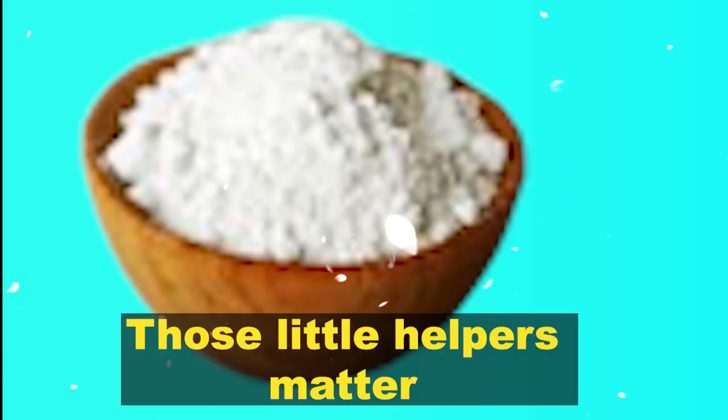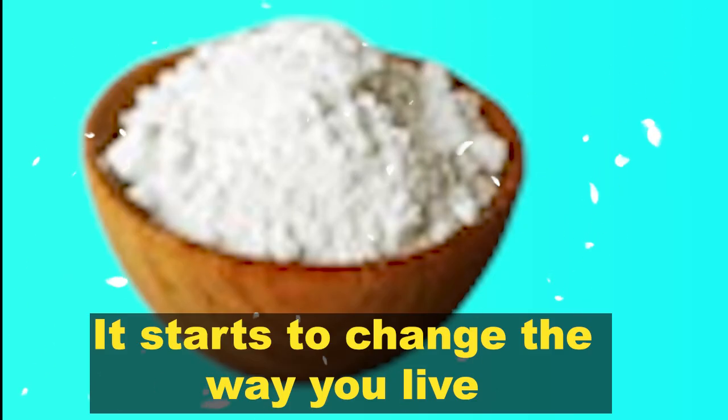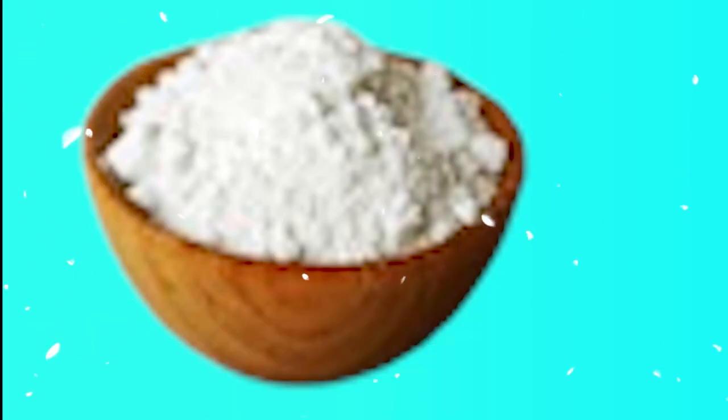When you mix a teaspoon of baking soda into a glass of water and drink it soon after doing something physical, even something simple like walking or gardening, you're doing more than quenching your thirst. You're actually helping your muscles recover. It's like giving your body a quiet little helper that says, "Relax, I've got this."